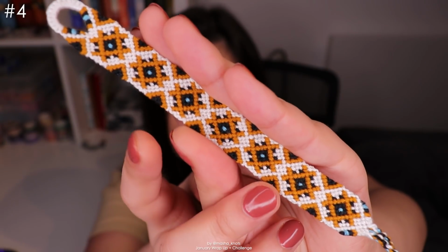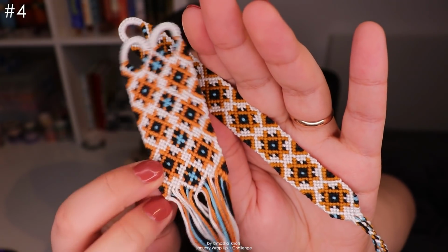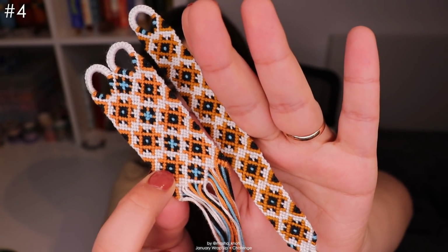And this is the bracelet that I did for the video where I talk about how to double and halve patterns. There is also this bracelet, which is the doubled version of this pattern. However, as you can see, I haven't finished it yet, so it's not really included in this. Also, you can see that there's a slight variation in the colors. That's because I ran out of the brown. I guess you could also call it orange.